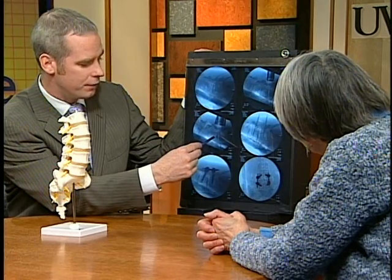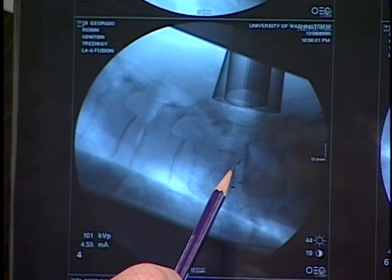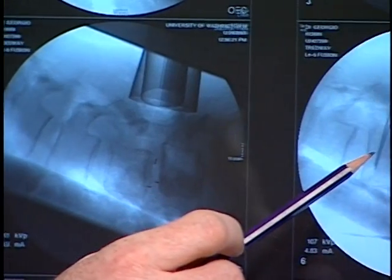We need to set them and let them fuse and get nice and hard. By doing that, it's going to stop you from moving back and forth. So with that in mind, we have the interbody graft, our bone morphogenic protein in here. Then in this image, you see these K wires.